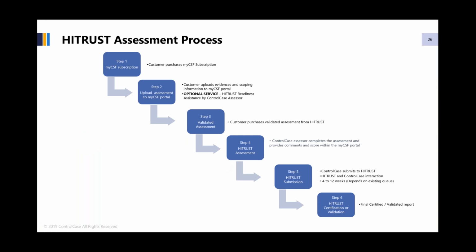Here's a high-level HITRUST assessment process by ControlCase. The first step is for the customer to purchase a MyCSF subscription. The customer uploads all the different data, including self-scoring, to the MyCSF portal. Certainly, ControlCase can assist as questions come up through that process.